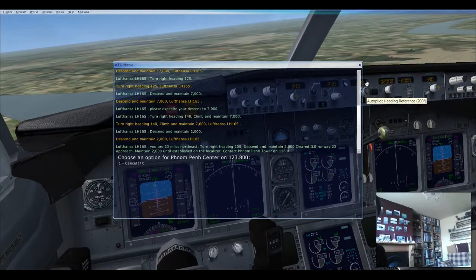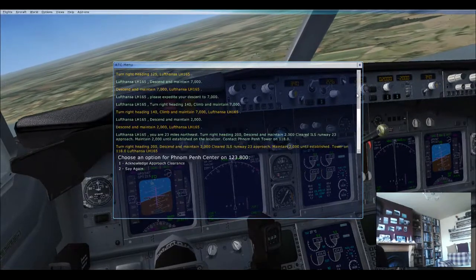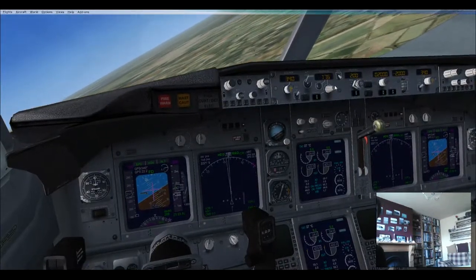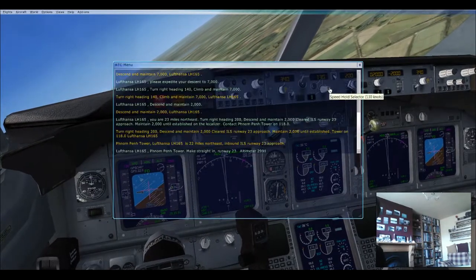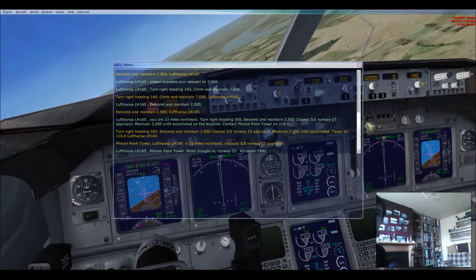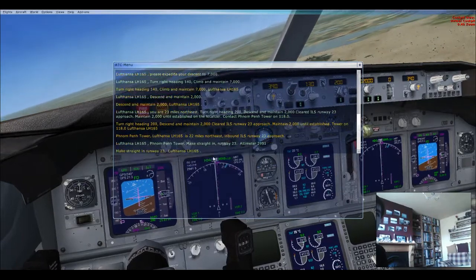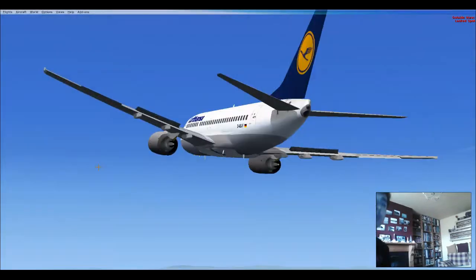Cleared ILS, runway 23, approach 2000 until established on the localizer. Contact Phnom Penh Tower on 118.0. sunset, Lima Hotel 165 is 22 miles northeast, inbound ILS, runway 23, approach, Lufthansa, Lima Hotel 165, Phnom Penh Tower, fly straight in, runway 23, altimeter 29991. Make straight in, runway 23, Lufthansa, Lima Hotel 165.